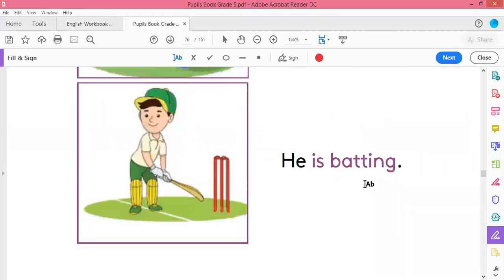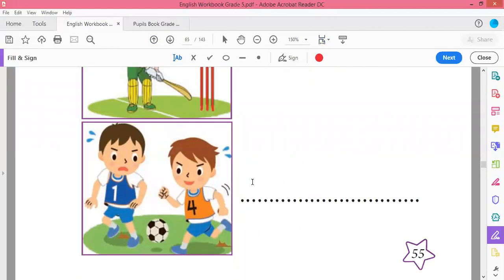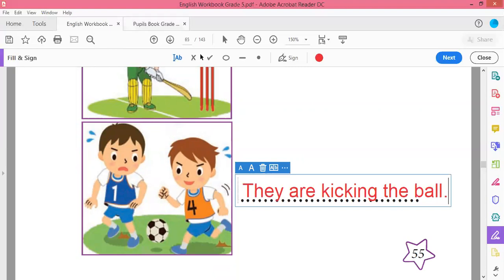See, your answers are already there in your book. They are kicking. Starting letter has to be capital. Batting, double T and full stop. These two? They are kicking the ball. Very good. See how easy this book is. Okay, they are kicking the ball.